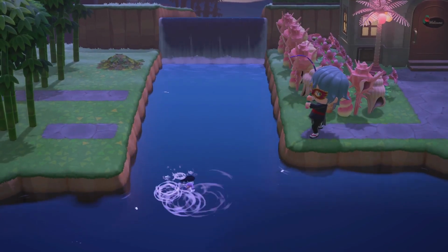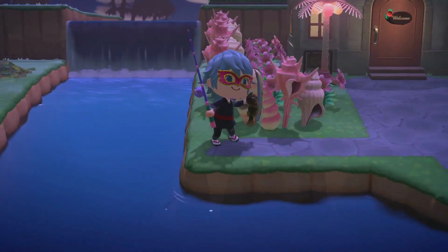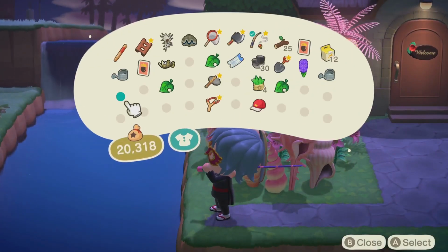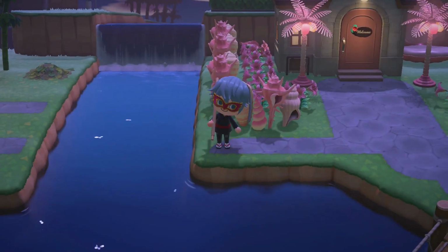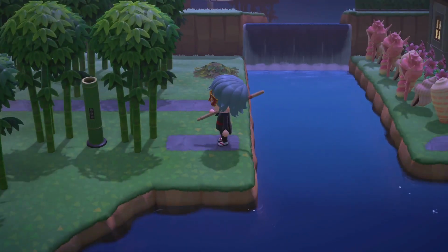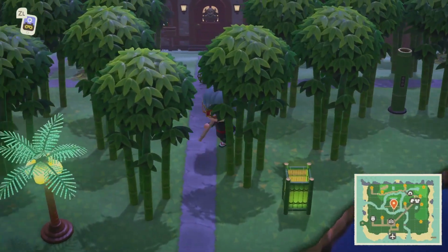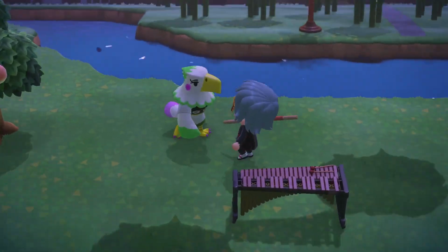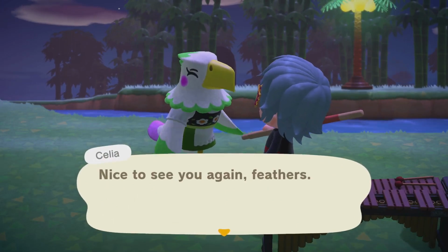Got this. Alright, got a freshwater goby. That is a really ugly fish with eyes like squid. Octopus. I think squids have somewhat vaguely standard eyes, but octopuses have weird eyes. One of those is true. Or maybe I'm thinking of goats.